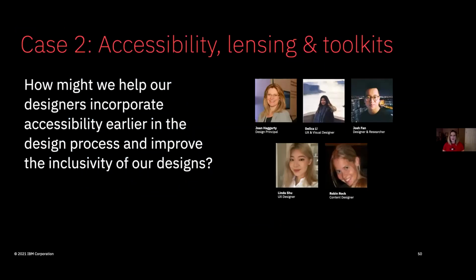So this is what I had in mind when I took on a project and included some other members of my design team shown here, and the prompt that we were looking at is shown here. So how might we help our designers incorporate accessibility earlier in the design process and improve the inclusivity of our designs? So we wanted to really help that earlier incorporation and build empathy on the team for the broad spectrum of needs for the 4 disability types, and how could we evolve what was already available in the toolkit.